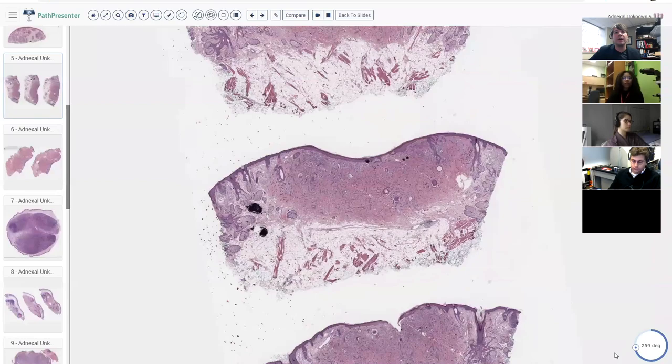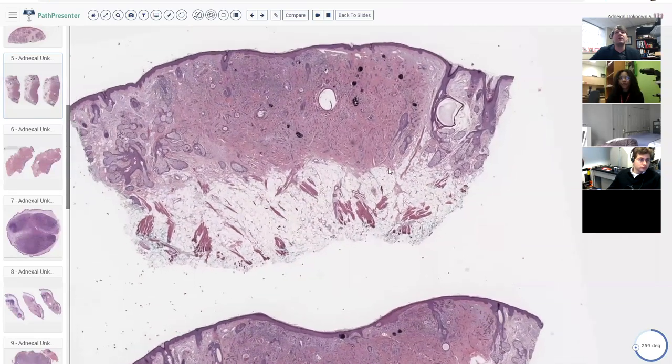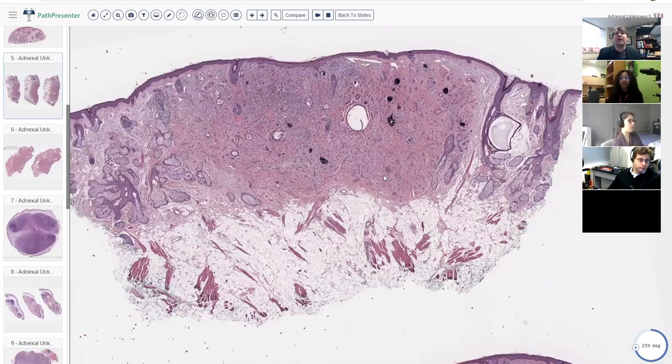Move this around, there we go. So here's an excision from the face. How do we know it's from the face? It's really useful, I think, to look at skin biopsies cold, that is, with no information. And I tell my fellow, don't tell me where it's from or the history or anything, and see, can I figure out where it's from in the body, how old the patient is, all of those things.